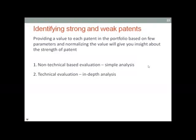If you have a patent portfolio, it is not an easy task to find out which is a strong patent and which is a weak patent if you have a large portfolio. So here we are providing a value to each patent in the portfolio based on a few parameters that I'm going to take you through in the next few slides. And normalizing the overall value will give you insight into how strong your patent is.